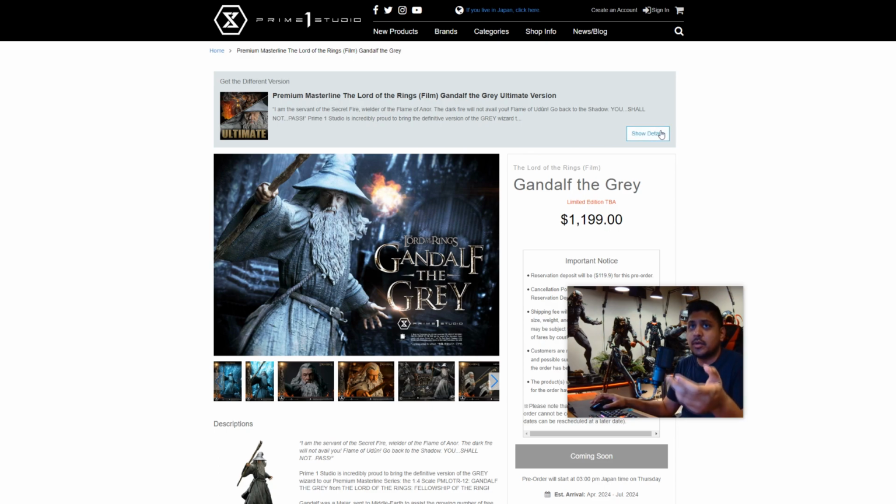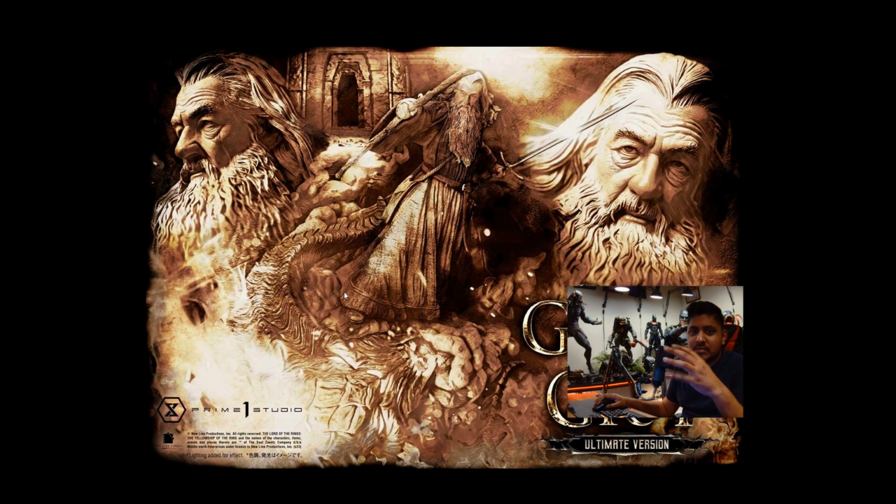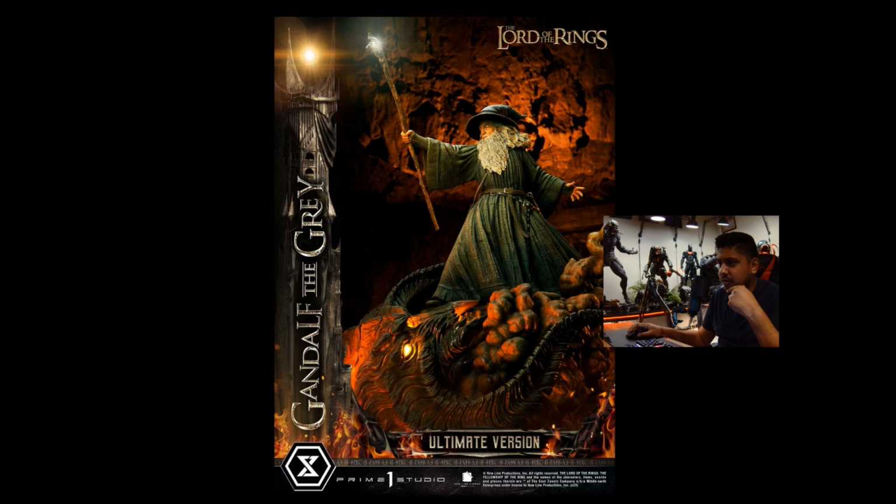Now, moving to the Ultimate one, I have an issue with this because $2,000 for a quarter scale statue to me is a little bit high up there. I feel like it should be in the $1,600 range, not so much the $2,000 range. Prices are climbing, obviously, with inflation and all that, but for a quarter scale statue, honestly, this base does not represent that $800 jump.